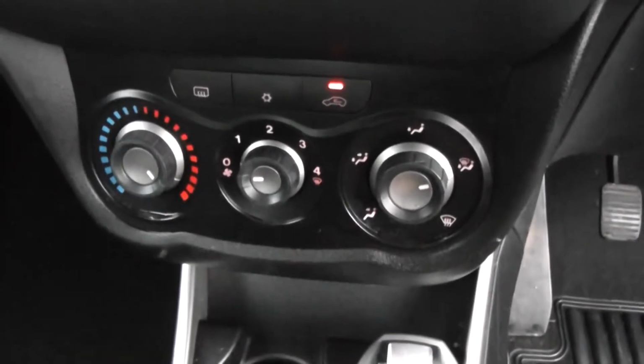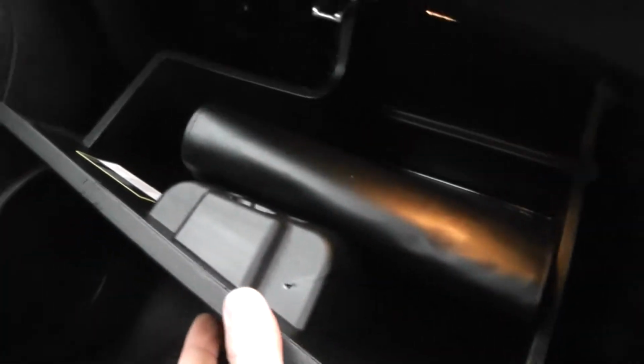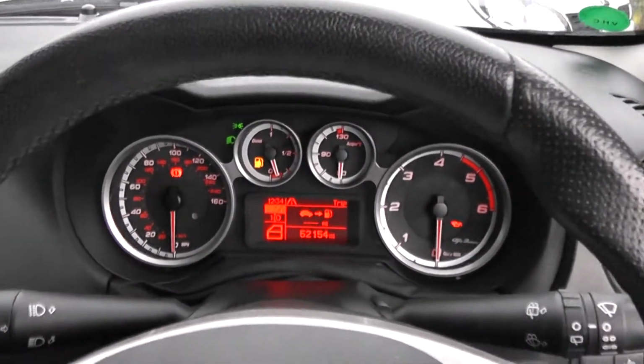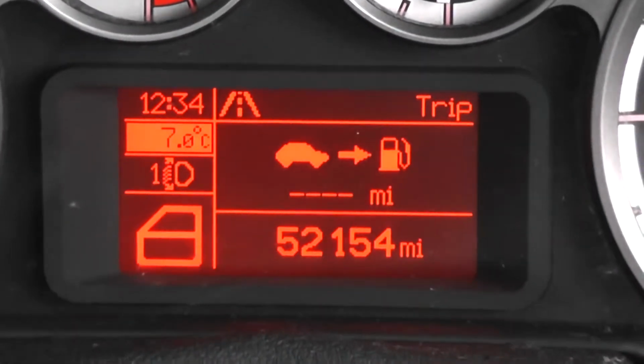Just above there, we've got air conditioning and heating with 4-speed fan, CD player and radio with digital screen in the centre. Driver's and passenger's airbags either side in the front. Plenty of storage in the illuminated glove compartment. Driver's and passenger's vanity mirrors, a nice modern dashboard in front of the driver, and in the centre you've got the multifunctional trip computer and car information screen.